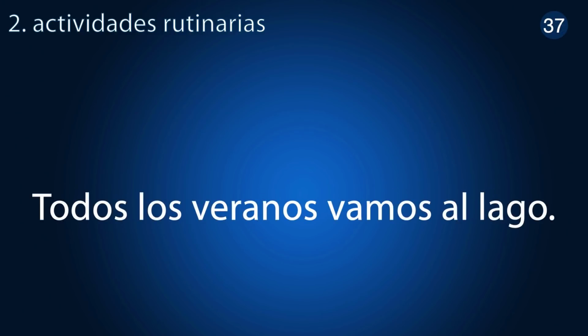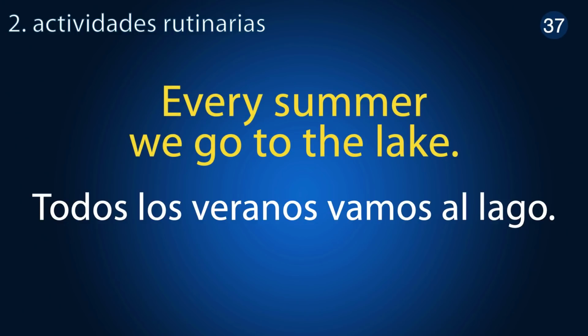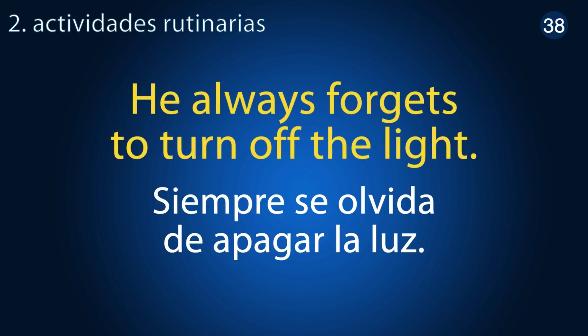Todos los veranos vamos al lago. Every summer we go to the lake. Siempre se olvida de apagar la luz. He always forgets to turn off the light.